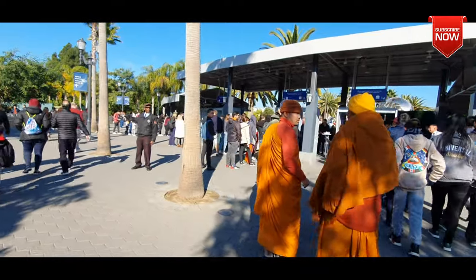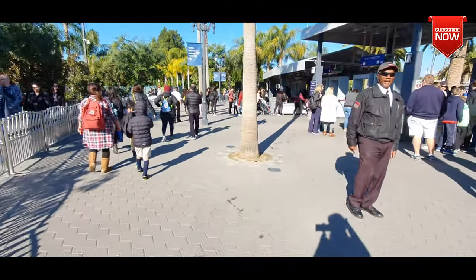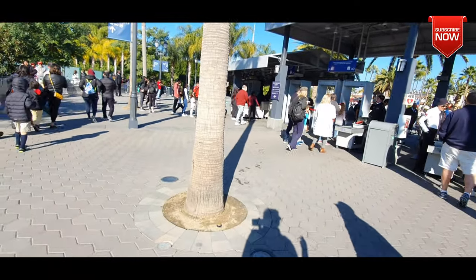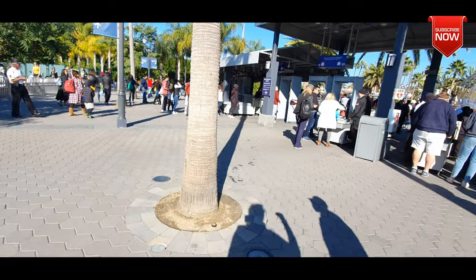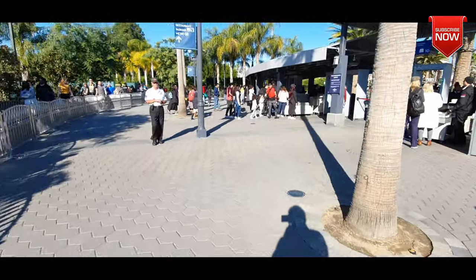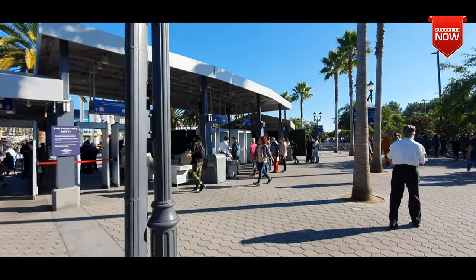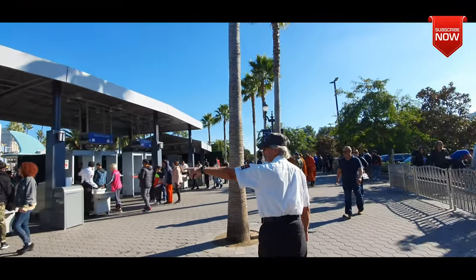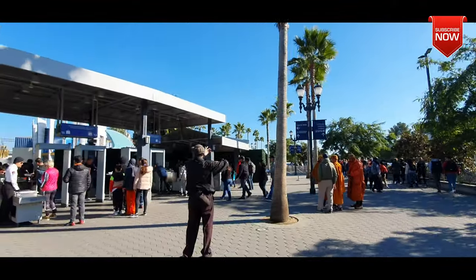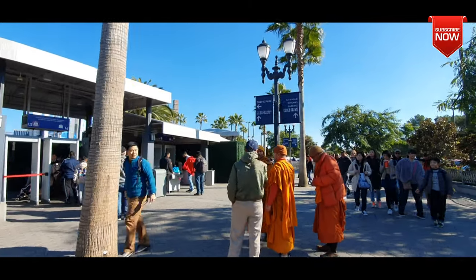So you need to go through the security check after you buy the ticket. Where's the ticket counter? Where can I get the tickets? Right here. That side. Okay, thank you. So first you have to buy the tickets, or if you have the ticket online, then you can go directly through the security and get inside Universal Studios.